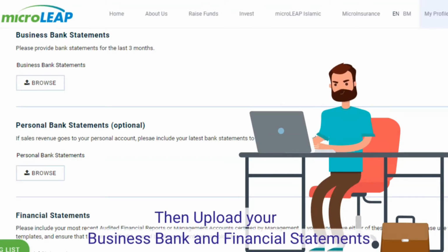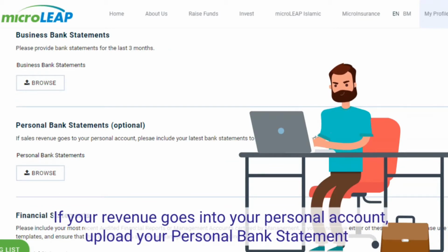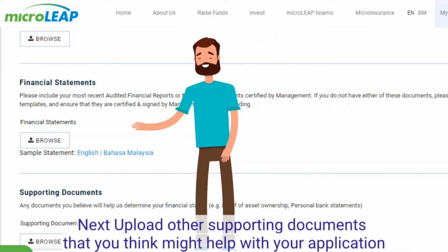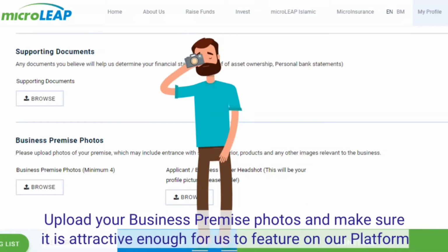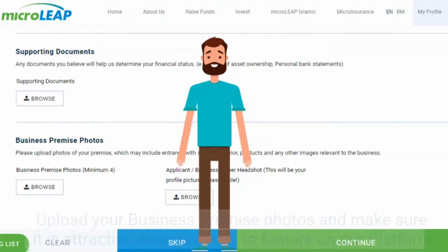Then upload your business bank and financial statements. If your revenue goes into your personal account, upload your personal bank statement. Next, upload other supporting documents that you think might help with your application. Upload your business premise photos and make sure it is attractive enough for us to feature on our platform.